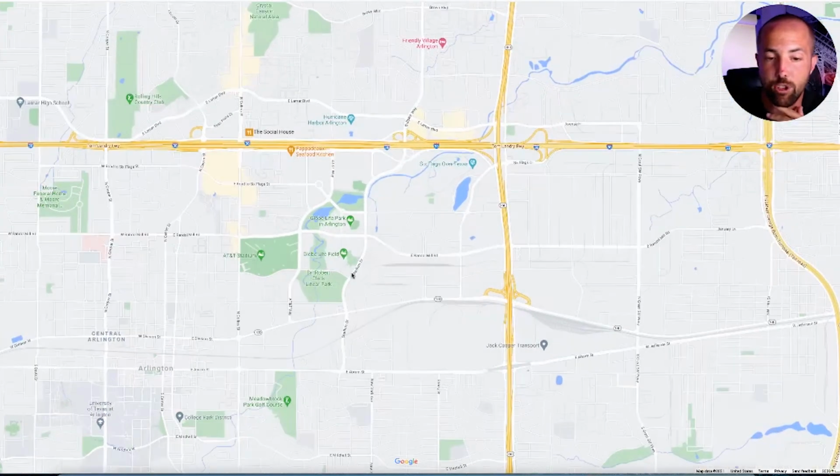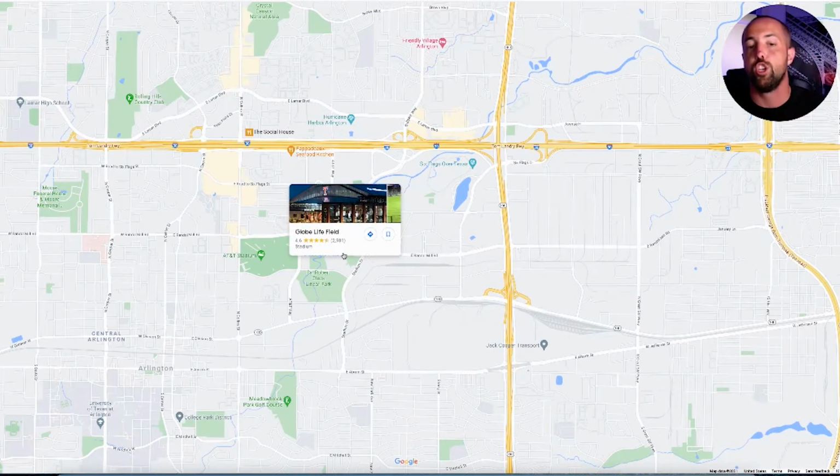And then, yeah, so Globe Life Field right here as well. This is the new Texas Rangers ballpark that has the retractable roof on there as well. Super pumped about that. We no longer have to bake out there in the summer Texas sun. We've got the roof now, air conditioning in the ballpark. That's a beautiful thing, right? And I actually went there for opening day. It is absolutely gorgeous inside of this stadium as well.